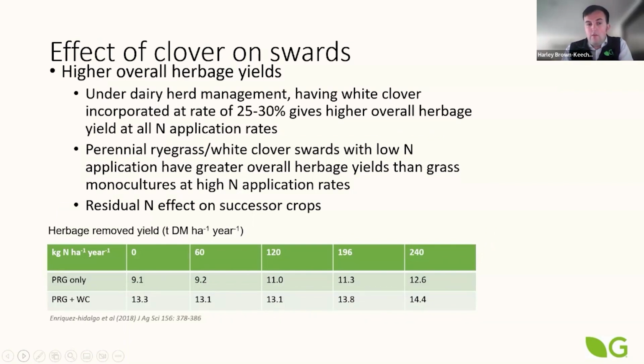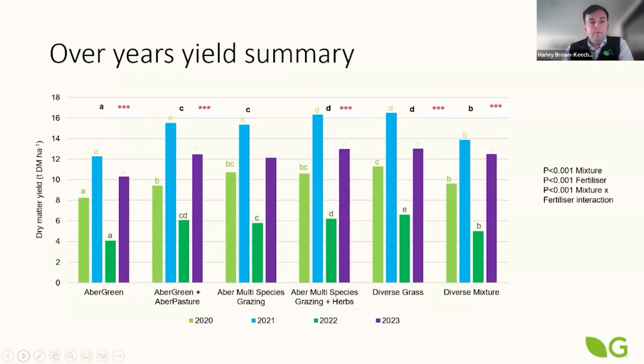This is a dry matter yield response of 0.0075 kilos for every unit of N applied, hopefully giving you reassurance as growers to begin targeting application, leaving the fertiliser in the shed, or better still, with the supplier. Next slide, please. Thank you.